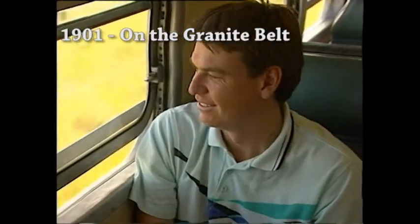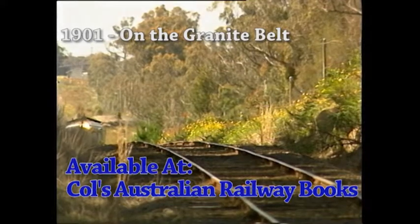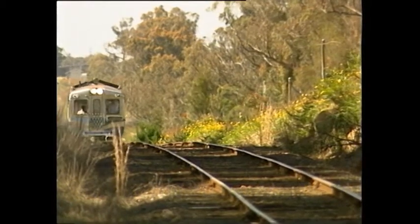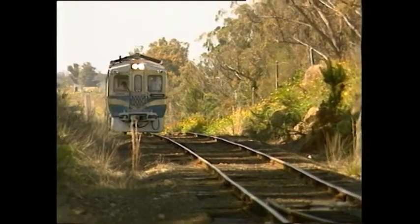This single-unit rail car, or rail motor as they're more quaintly known in Queensland, is the sole survivor of the 1900 class series. There were only two units built, and both entered service with Queensland Rail in 1956. The 1900s were the first stainless steel rail cars to be manufactured in Australia.